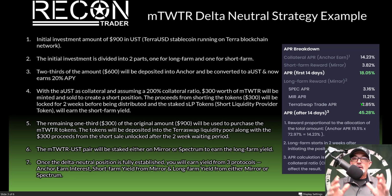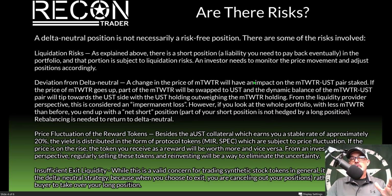And again, for you grunts out there, Aperture Finance does all of this for you via one click. You don't actually have to go through all these steps that you would normally have to do if you did this manually. So now you're wondering, is this absolutely risk-free? No, a delta neutral position is not necessarily a risk-free position. There are some risks involved. The first risk would be a liquidation risk.